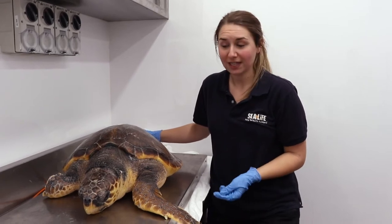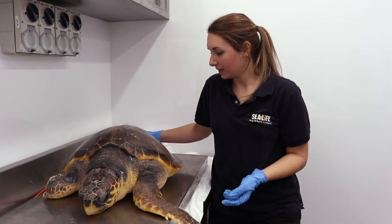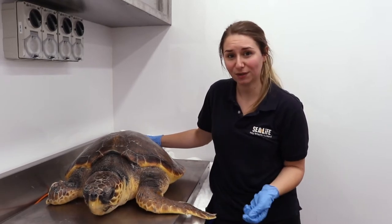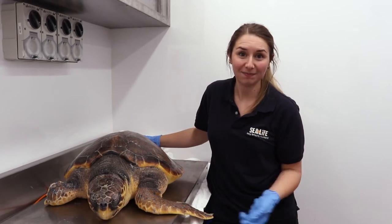So for her routine checkup today, we're going to take her weight and we're going to measure the carapace length and width. And then we're also going to take some photos of her flippers so that we can send them to the Auckland Zoo vets to basically show them how well she's progressing in her healing.